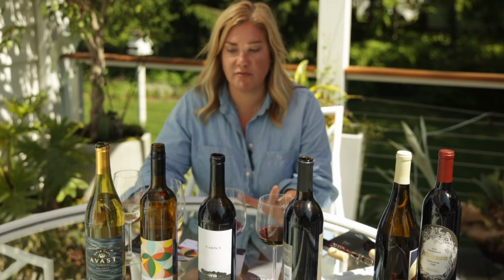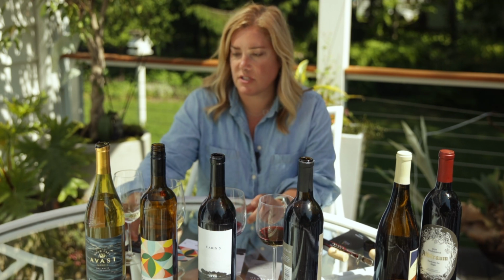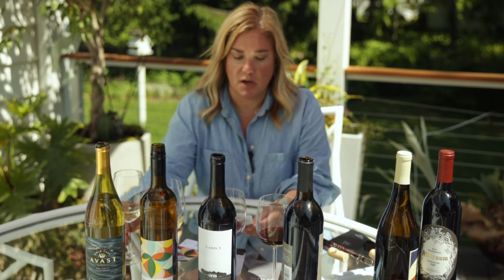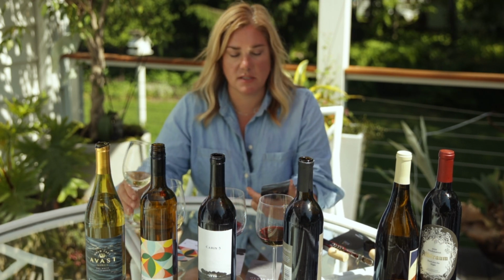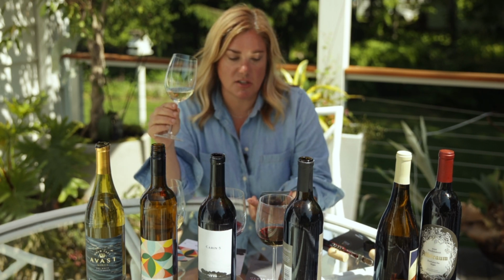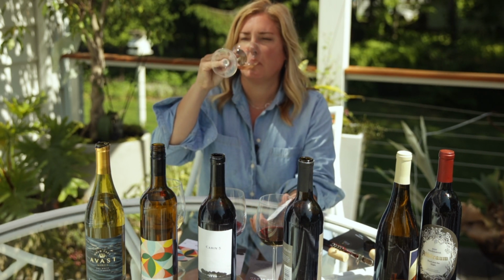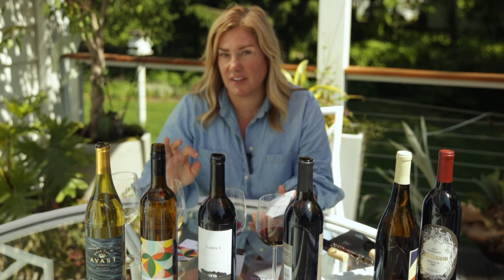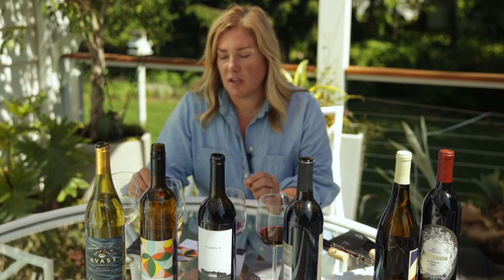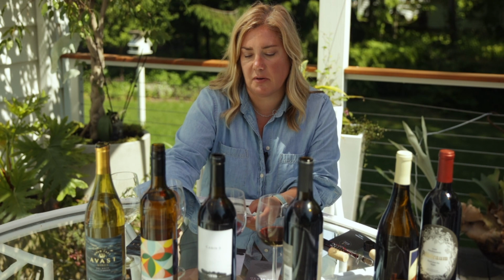Okay, so we're going to try 4 of these. I've chosen 4. We're going to go from lightest to heaviest. And we're going to start with this white, which is called Hold Fast by Avast Wines. Zesty citrus and sweet tart nectarine shine in this dry white. So I like the citrus in there, the nectarine. I think I'll keep trying it. The nectarine is pretty forward on that one to me.